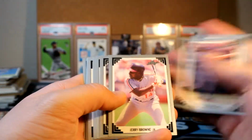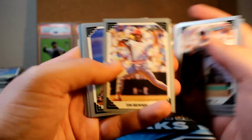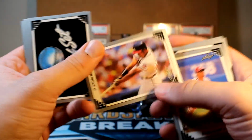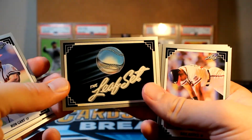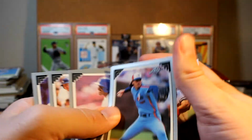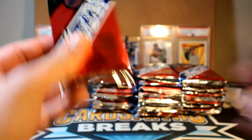So 63 pieces to complete the puzzle. John Olerud. Wonder if we will have enough from, ooh, Dave Justice. I feel like that's one of the more expensive cards in the set. Or more valuable, rather. Not entirely sure, though. It's kind of cool. Little leaf set insert. Quarter of the way done with it. Keep on trucking along.